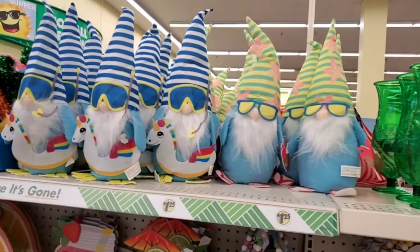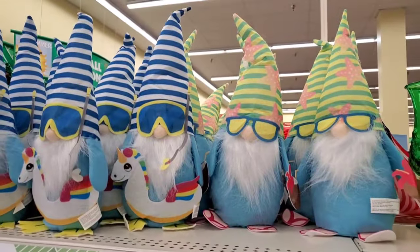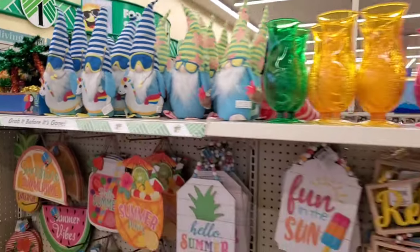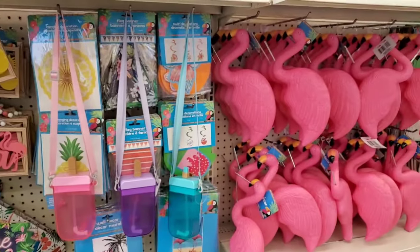And look at the cute summer gnomes again. I love these as well. Really, really adorable. Aren't they so cute? The summer gnomes are actually really cool. But this has made my night. Oh, and not to mention the flamingo.